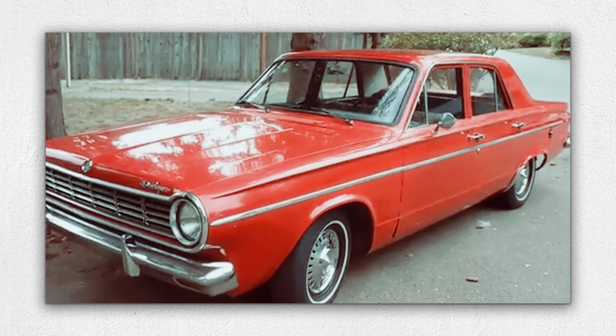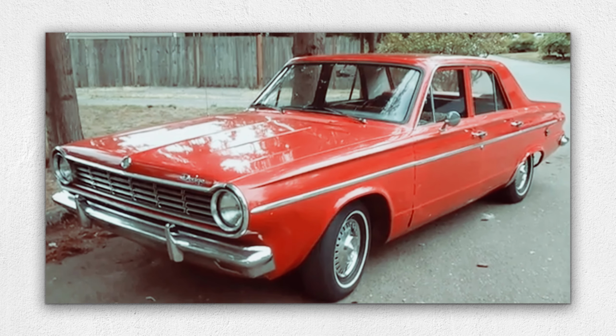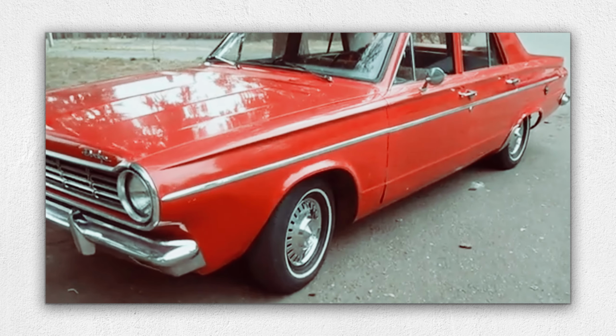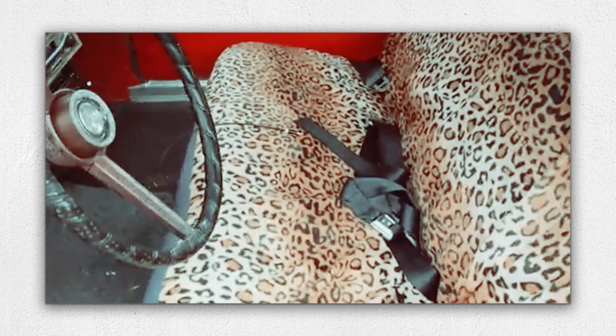The 1965 Dart was designed during a time when automotive styling was shifting toward more modern, sleek designs. However, the Dart's boxy, conservative appearance didn't keep up with the trends. It lacked the aggressive lines and innovative styling that were becoming popular in other cars of the era, like the Ford Mustang or Chevrolet Corvair.